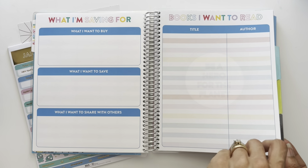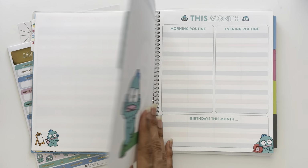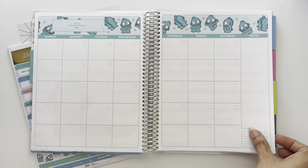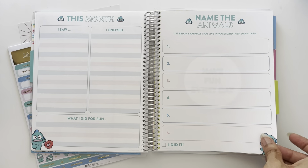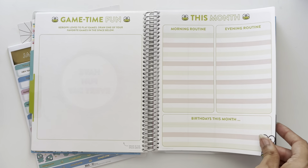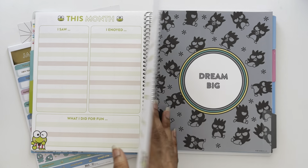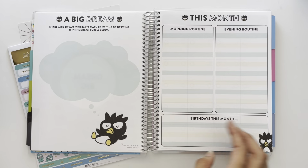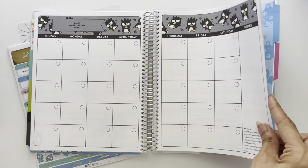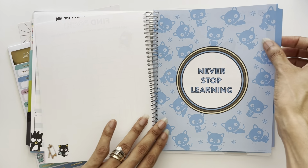There are just so many different options for things that they can complete inside, which will also spark their ideas for how they could use their planner as they matriculate through school and become older. So I'm just flipping through all of the pages because all of the activities are very different. Each month features a different Sanrio character.